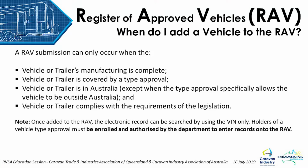So really important to note that the RAV is publicly searchable. So we all know what the consumers like to do. They like to search for things and find things out. So they're going to jump on the RAV and they're going to put their VIN number in and they're going to compare the data that you've put in there to their trailer plate. So you're going to be very, very careful to make sure that you're putting in the correct and accurate information of the product you're importing or manufacturing.